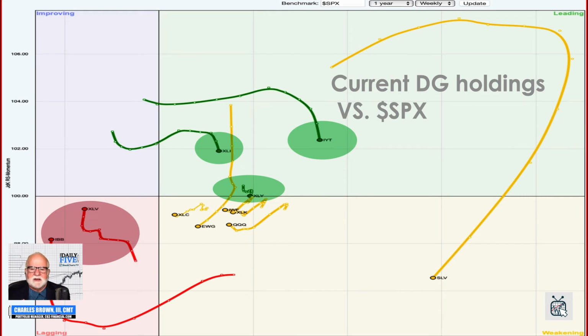But is there anything else that I really am interested in? I'm okay with where we are in our other holdings here. We know this is a traditionally weak time of the year. This particular week is among the weakest of the entire year. We have reduced our size in XLV and IBB, but because they are pointing due north, and yes, I can see they're in lagging, but they're pointing due north, which for me means they're trying to make a run out of lagging into improving, and then I'm hopeful they'll head back into leading.